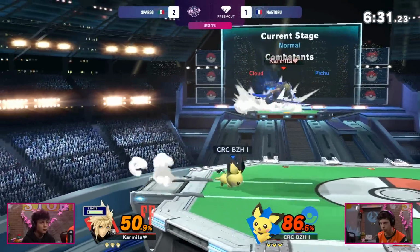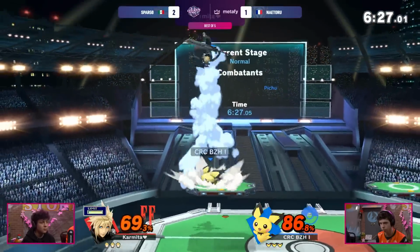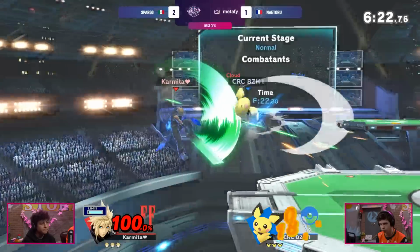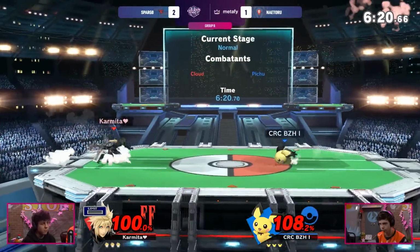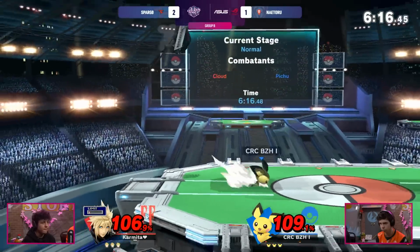You saw that there. I saw it. Yeah, because consistently, NaetorU is trying to get around Sparg0. He jumps in front of him, down B, and that leads into up smash, but NaetorU is actually peeling back on that one, making sure that Sparg0 would swing, and then getting the punish. That was so smart. Right, good neutral on the shield right here.